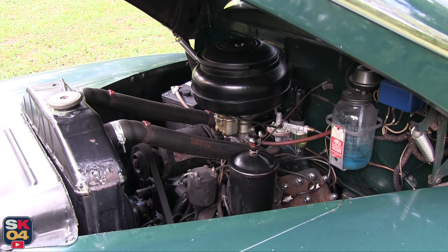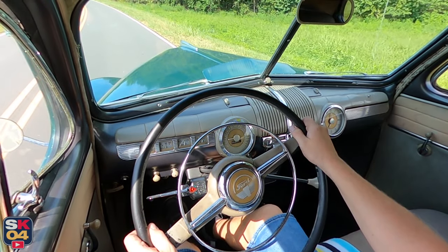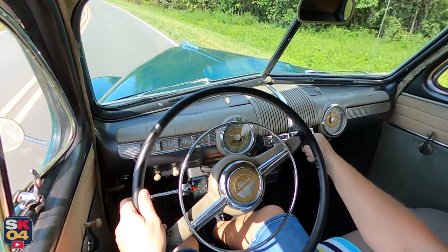This particular engine was fully rebuilt in 2014. At the time, it was bored slightly over and gained an upgraded camshaft for improved low and mid-range power.